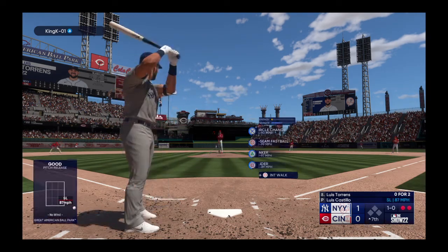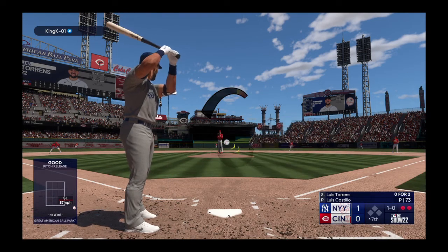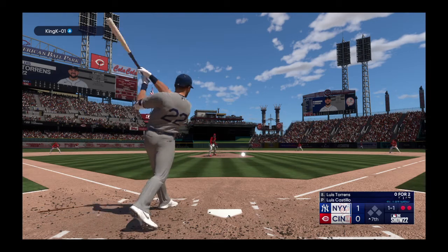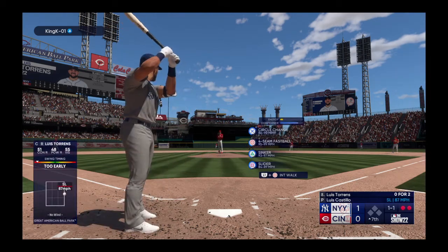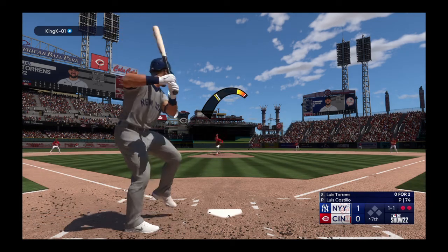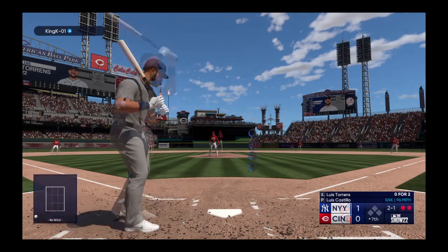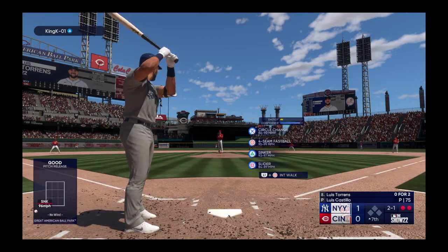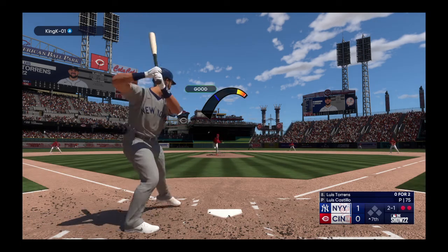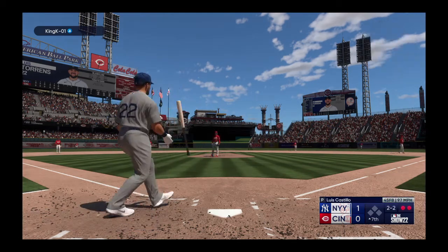First offering misses badly for ball one. And there's the strike. And the right-hander deals. That misses the zone. Now two balls and a strike. The 2-1. Foul ball there.